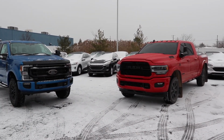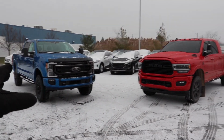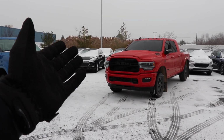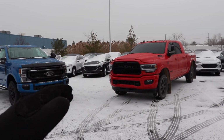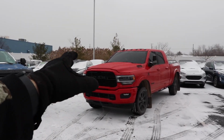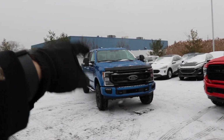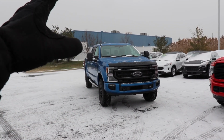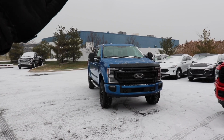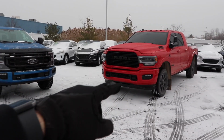Typically, inline engines are a little more torquey. Again, almost the same amount of torque with 2 less cylinders if you get the 3500. Inline engines are easier to work on. If I have an engine issue, I open up the hood and it's very easy to access everything. With this guy, if you have an engine issue, I think you actually have to remove the entire cab off the frame. So I went with the Cummins for that reason.